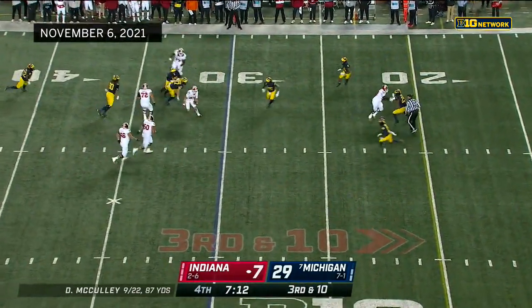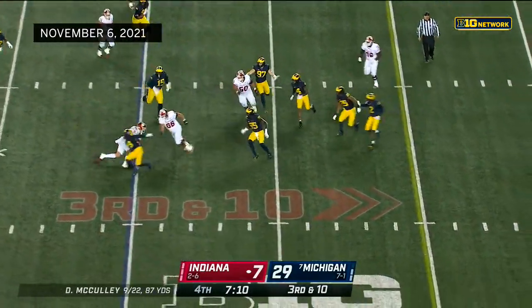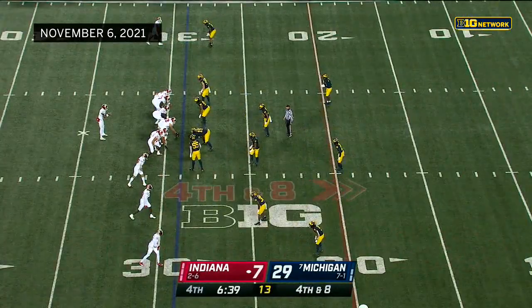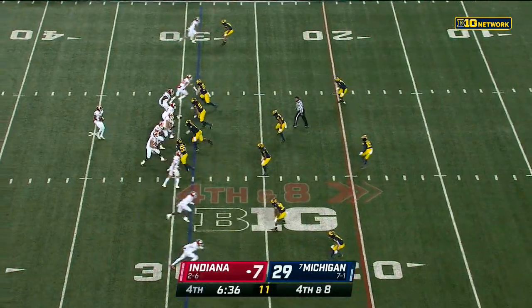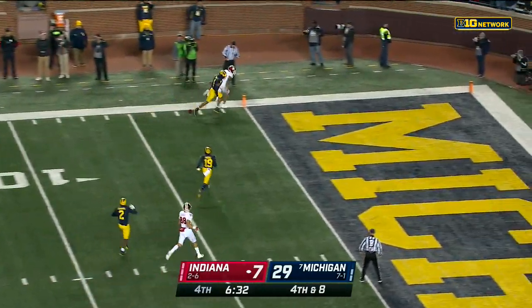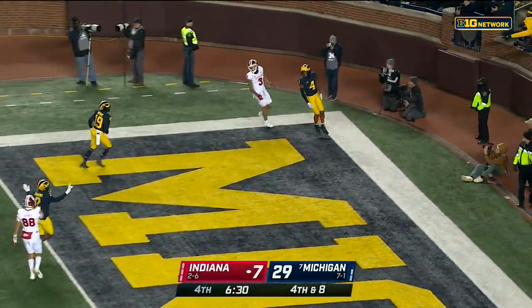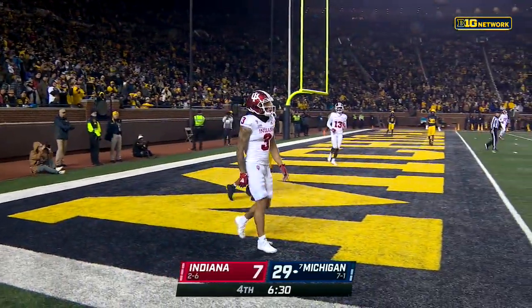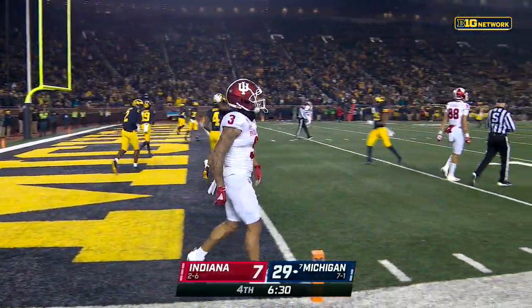Screen. Hendershot. Swerves down to the 28. And they'll empty it once again. For this 4th down play, McCulley loads up into one-on-one and incomplete. Coverage from Vincent Gray on Ty Freifogel, the reigning Big Ten Receiver of the Year, without a catch tonight.